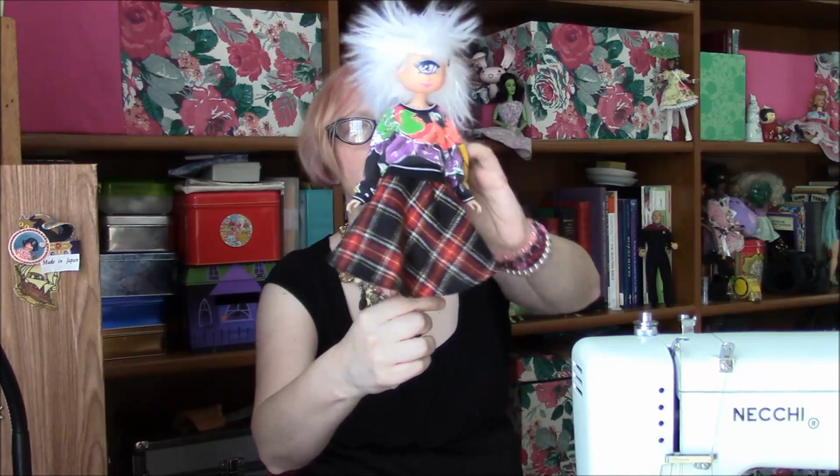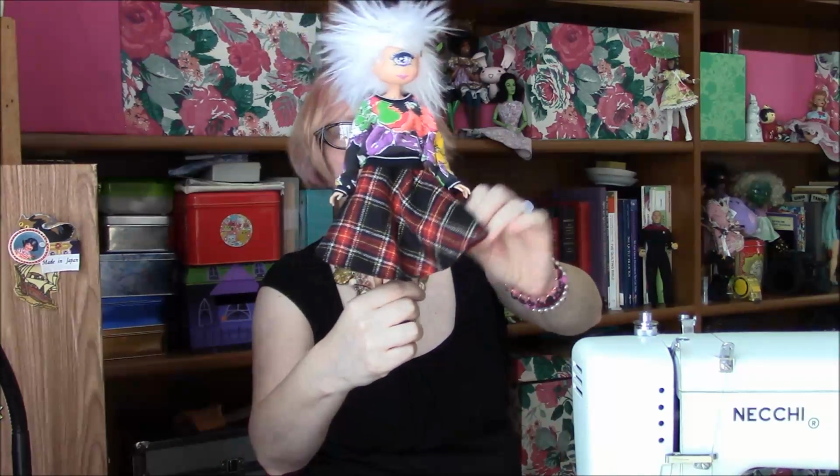Another fall trend was, I think one of the slides called it protective layers. It's like dressing like you're gonna be warm. So that's my protective layers and plaid and loud prints and mixing.